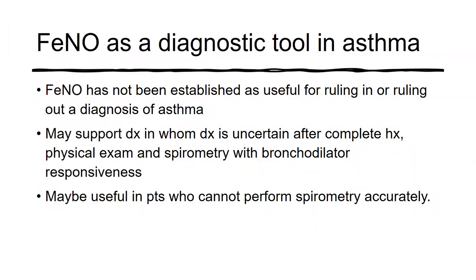So it hasn't really been established in ruling in or out asthma, but it probably could be used as an adjunct in patients who can't perform spirometry, and also in patients who might be steroid responsive. In those patients, a FeNO might be useful in starting them on inhaler therapy.